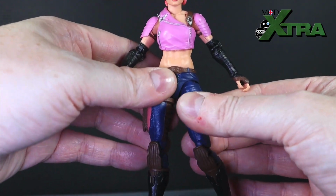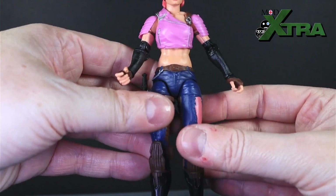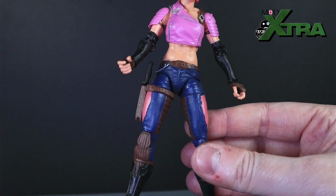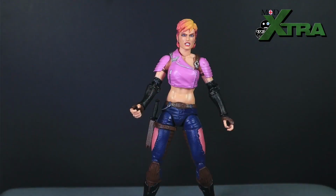I don't know whether I've tried fiddling around with it. I've been playing with it for a few days now, trying to straighten it up and make it look a bit more natural. But some of the poses I've had her in, action poses with a rifle, it stood out. So yeah, aesthetically, very happy with my Zarana experience.